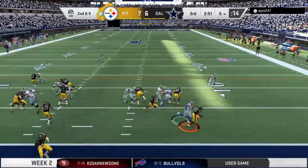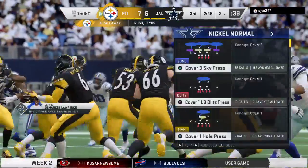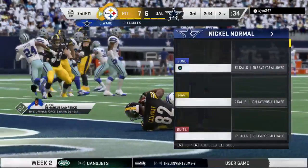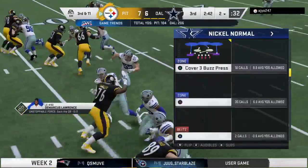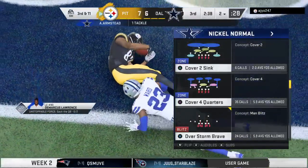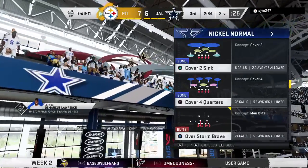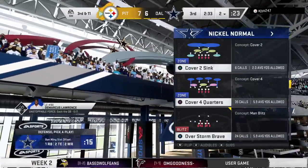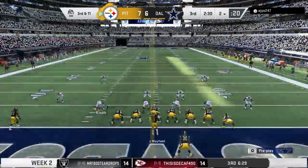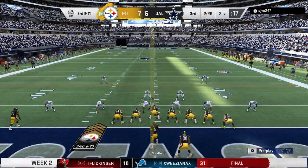Going to run the jet sweep. Callaway with it. And that one covered beautifully. Their defenders stayed home, and they'll stop him behind the line. That's a big loss of 3, and it brings up 3rd down. Facing the prospect of a punt from their own end zone, they need some cushion. Let's see what they can do on 3rd down.